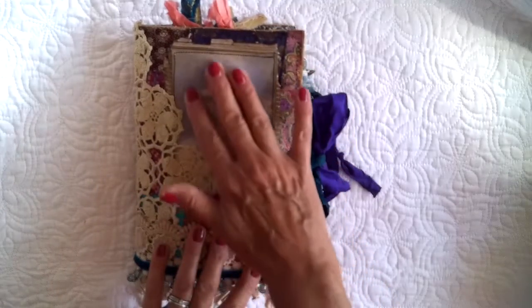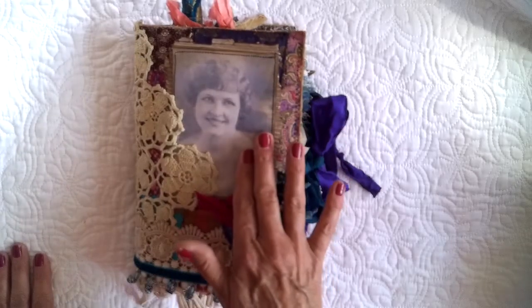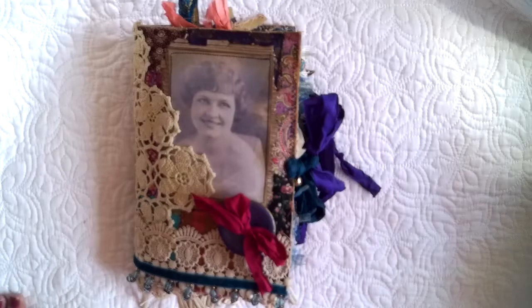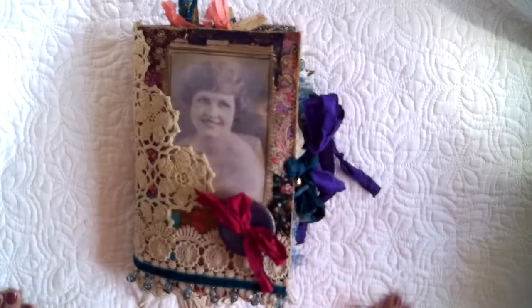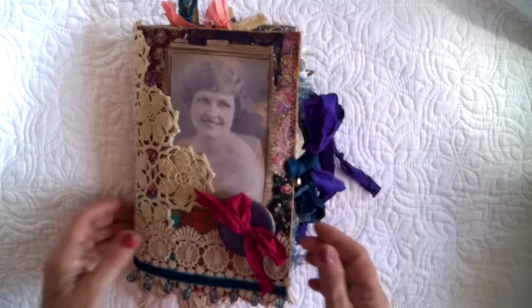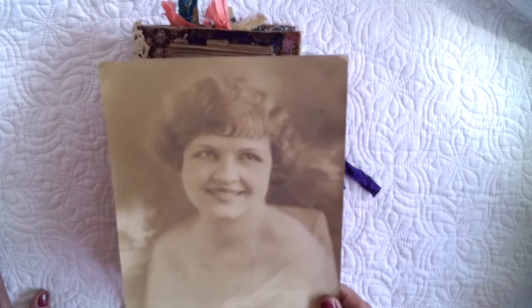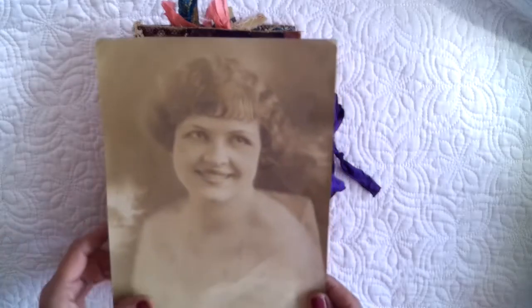This is a distant cousin of mine. Actually, it was my grandmother's cousin. Her name is Mable Cameron. And Mable has a very unique and sad story. This is the original photo that my grandmother gave me many years ago, probably 30 years ago or thereabout.